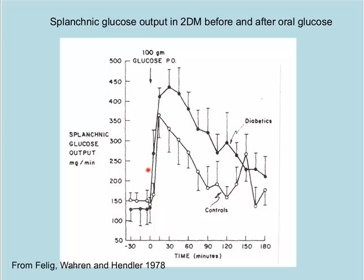Now, I love this slide from Phil Felig and his co-workers. It's an old one again. And what does it show? It shows splanchnic glucose production. And over the years, there's been a lot of discussion about what splanchnic or hepatic glucose production really is in type 2 diabetes. Is it elevated? How much is it elevated?